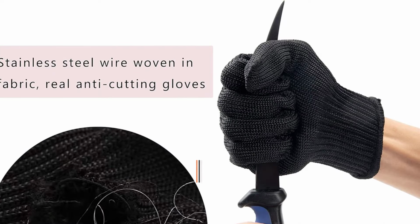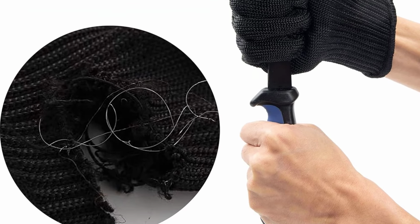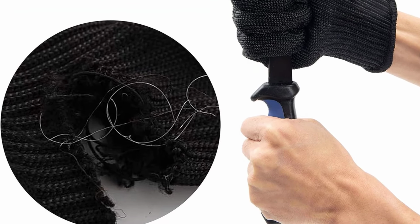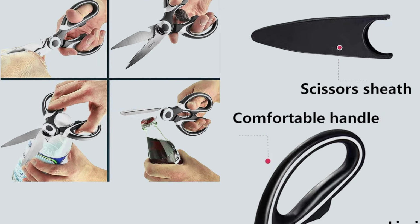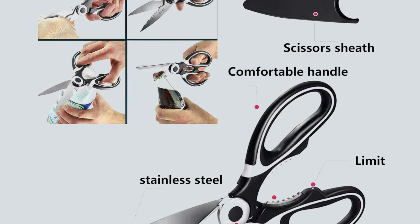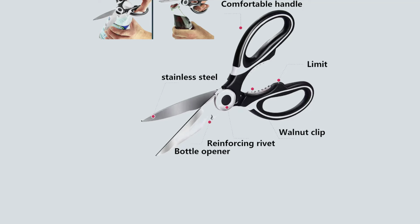Level 5 cut-proof gloves provide superior protection, while the fish scale cleaning brush, fish bone tweezers, and stainless steel scissors ensure precise cleaning and slicing. Crafted for both wet and dry conditions, the non-slip rubber handle of the knife offers a secure grip, while the unique locking design of the sheath prevents accidental slips. The kit comes complete with a waterproof storage bag for easy transport and organization.